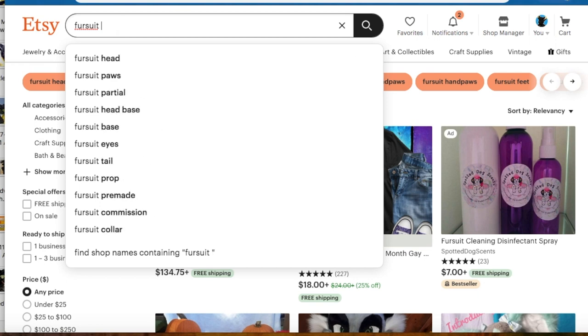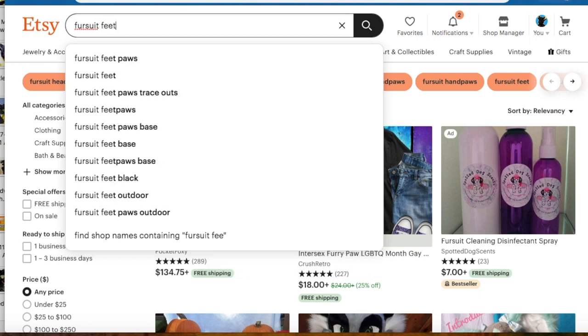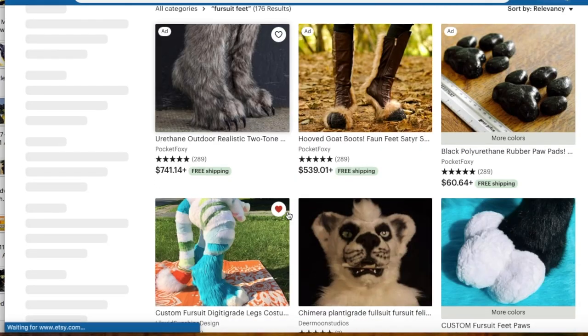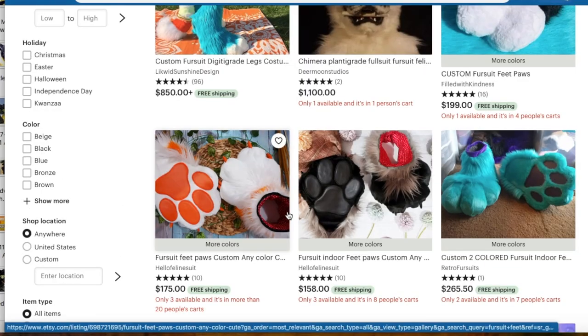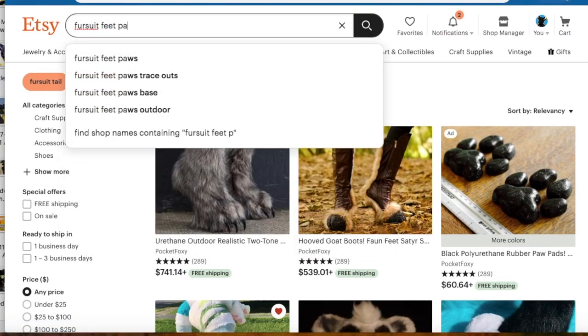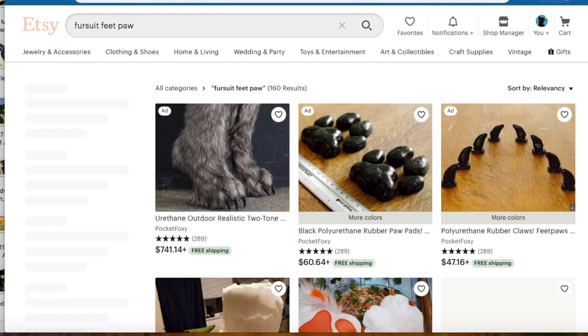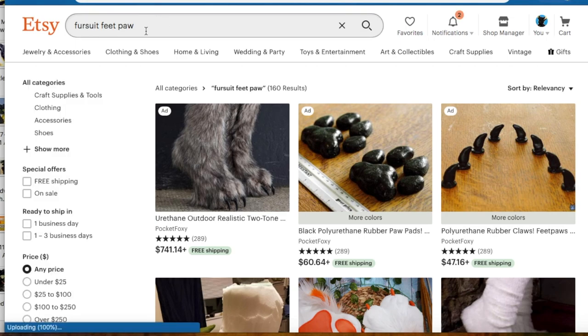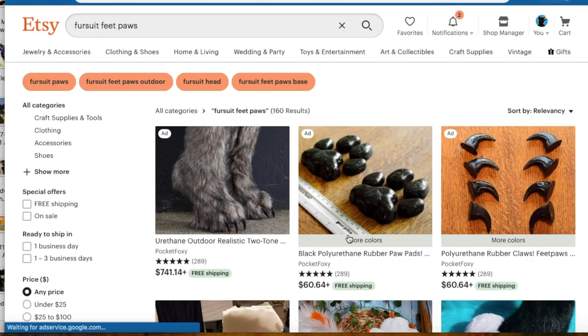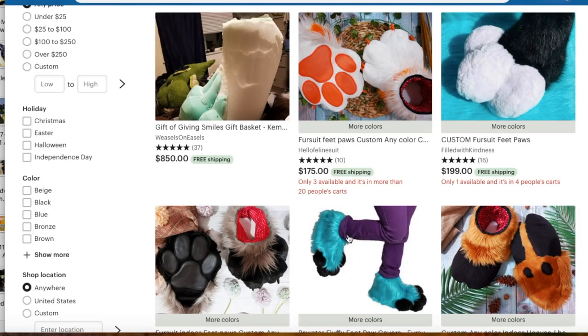And I think we're going to go to the feet paws. Nope, I typed that wrong. Whoops. Come on, back to the search bar. There we go. Feet paws. I've got the S. My typing skills with paws are not easy. So, feet paws. Here we are.